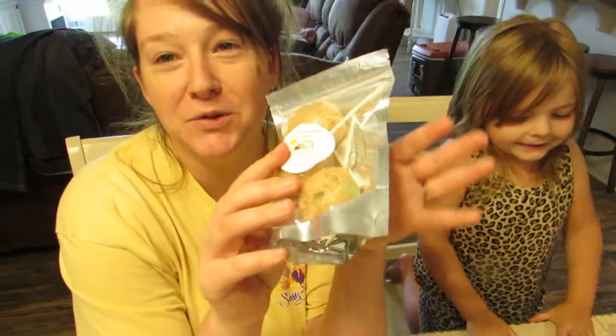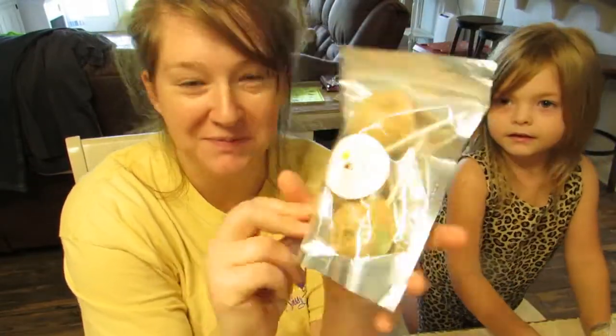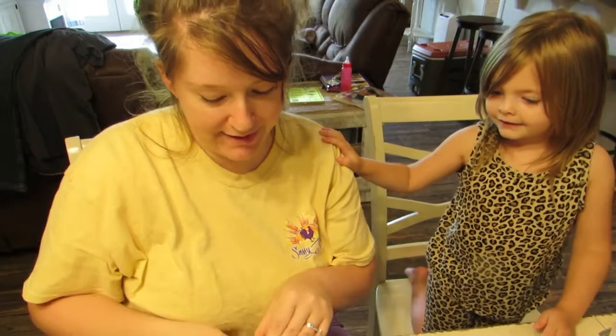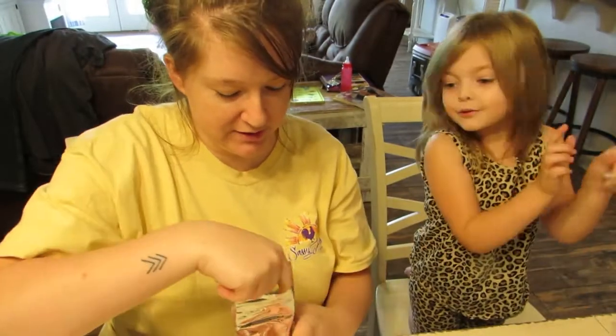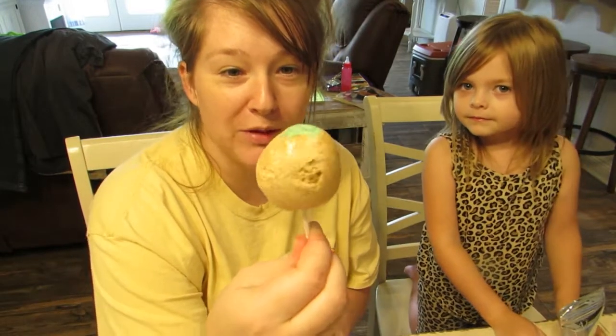So these are the ones that I'm really excited about. These are the caramel apple suckers. Look, we'll take a bite out of the same one so that we're not wasting. Okay. Look, you gotta let Mommy talk, okay? So this is what it looks like, all blown up and freeze-dried.